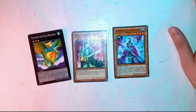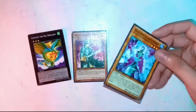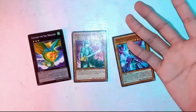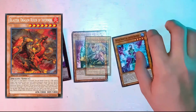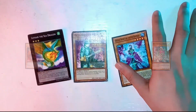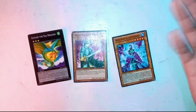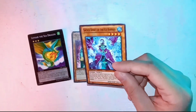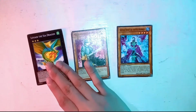So my opinion on these cards is that it's kind of challenging. It's not what I expected, but this is what I got. I was hoping to get something more like a magician, or more of the dragons, because those 2 are my favorite archetypes, the dragons and the magicians. Before, I played Dragon Rulers, Chaos Dragons, and Prophecies, and now I'm playing Dark Magician. So my preference is on that line. But here I get the Sacred Spirit of the Ice Barrier, Field Commander Roz, and Levier the Sea Dragon.